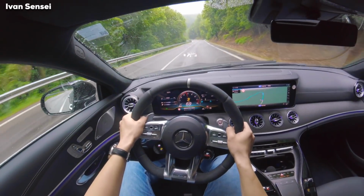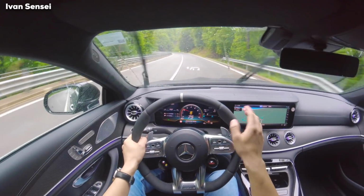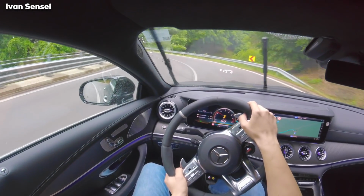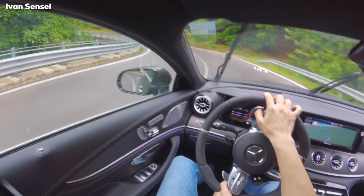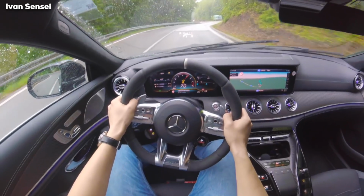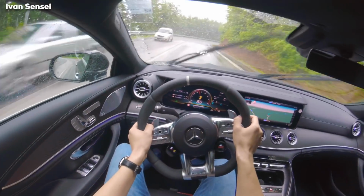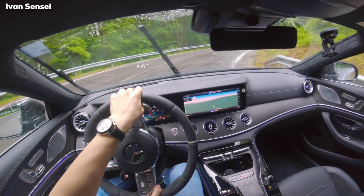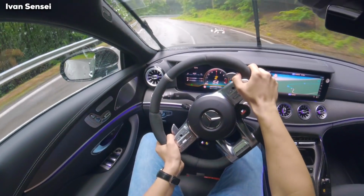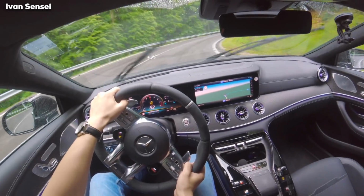And you can play with gears. So if you downshift and let it go at like 4K, 5K, then it will make like a crackle. So let's try it. Not in the corner, after the corner. Some pull. Yes! Wow. The sound is just the best.